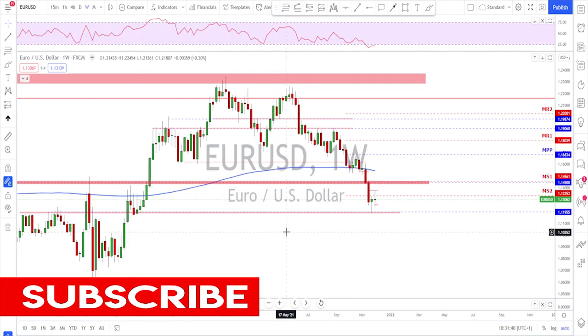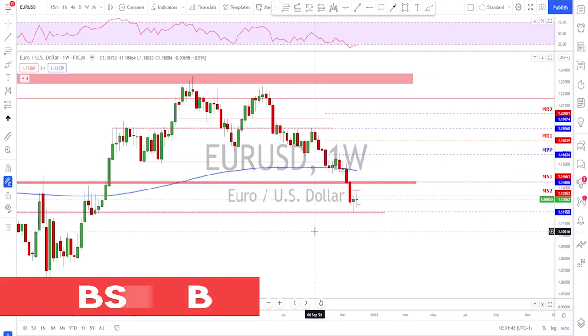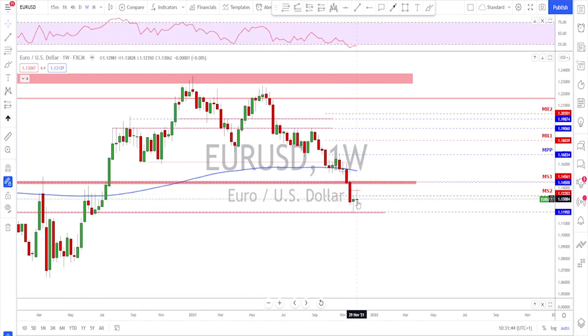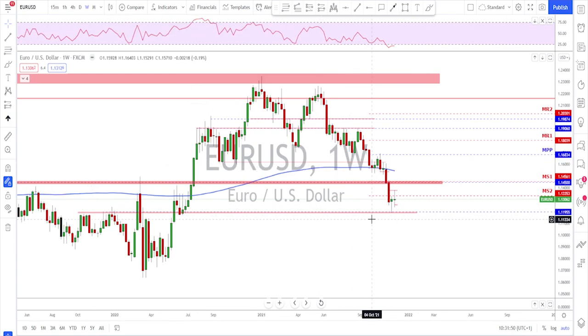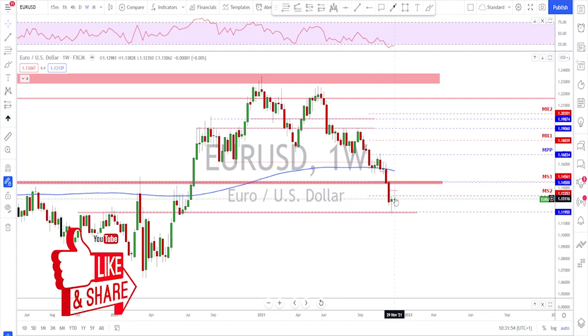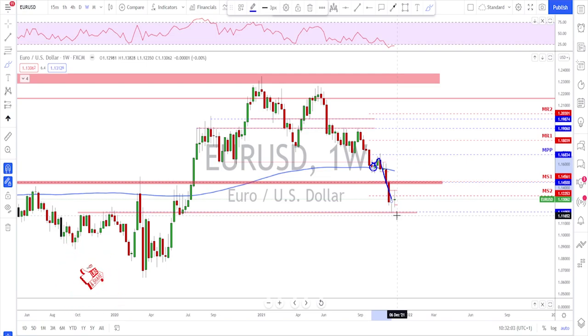We start with EURUSD. As usual, we are looking at the weekly time frame. We've had a slow week, as you see, a couple of slow weeks now after a strong momentum to the downside. So the big question here is, is this slowing down to start a reversal, or is it a slowing down as we had here to then give us a little bit of a correction and continuation? This is a big question to answer.